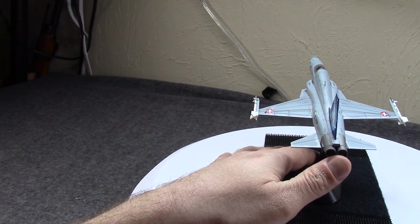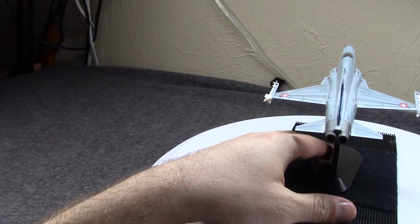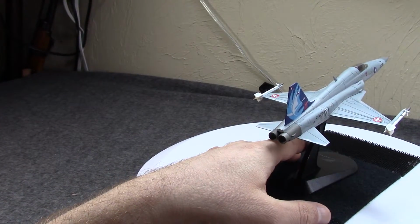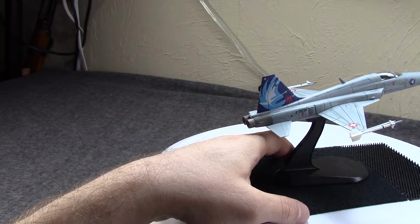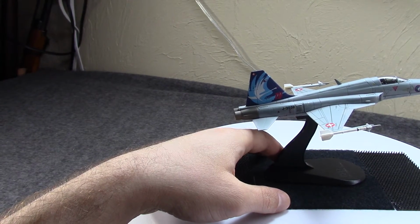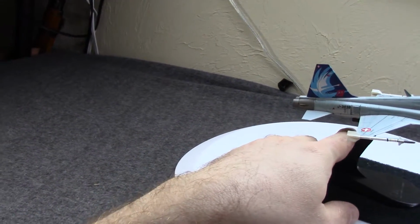The original F-5 first flew in 1959 and really got some early notoriety in Vietnam, and would directly lead to an upgraded version submitted in 1970 for an international fighter program known as IFA, to which it was declared the winner.